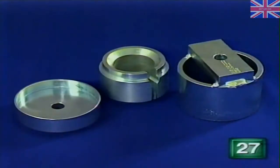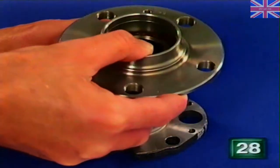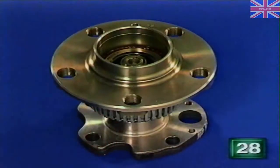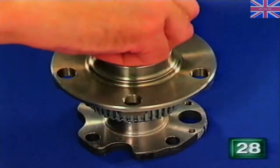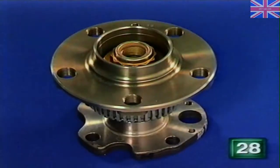If the bushes need replacing, then a special tool, MP5-400, must be used to remove and install them. The rear wheel bearings are also different to previous Skoda models. They're a double ball race one-piece unit and are maintenance-free and are not adjustable. The bearings are an interference fit on the stub axle and the hub is secured by a self-locking nut. Removing a hub will destroy the bearings.